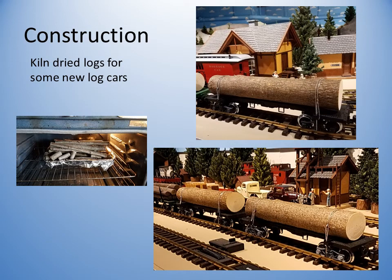A beaver left some downed trees around the pond behind our house. I cut some of these into scale logs and stumps for use on the railroad. These were kiln-dried in the oven at 200 degrees. 2 LGB log cars received a coat of black paint, a couple kiln-dried logs, and some jeweler's chain to give them a new look.